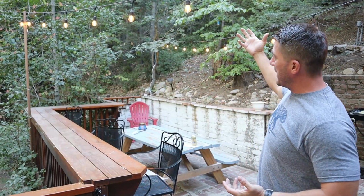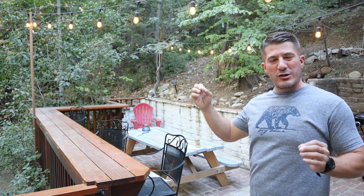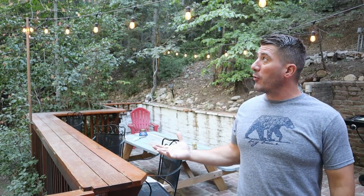Really cool, kind of gives it that nice, extra touch of beauty out here when you're sitting out here, and in about an hour or two the sun's gonna go down and these lights really pop, and the moon and all the trees and stuff. So nice touch on this one.